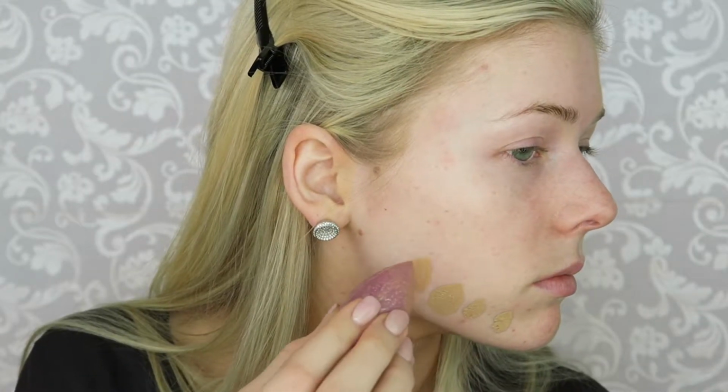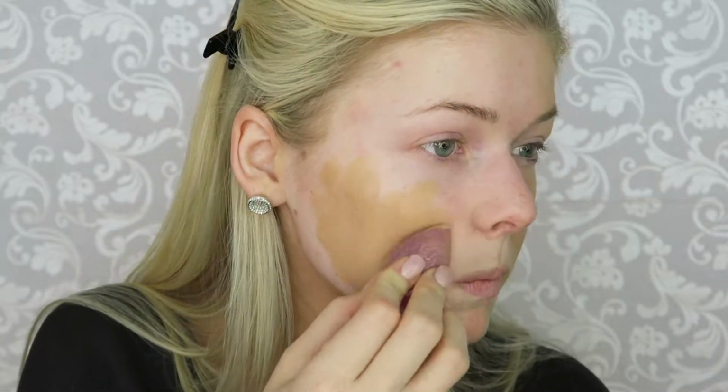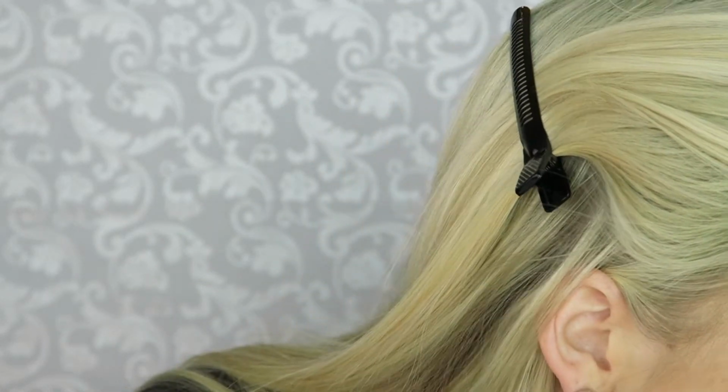I'm gonna go ahead and do the other side. I didn't use a pore filler and see if it really did make a difference. Okay, so initially I am noticing right off the bat, on this side of my face, it is definitely emphasizing my pores a little more than this side is for sure. For whatever reason, this side is looking really bad.